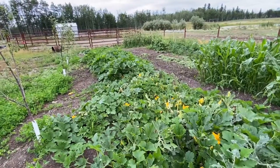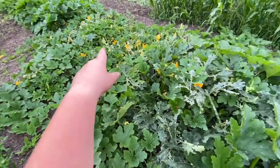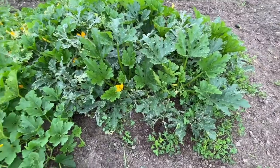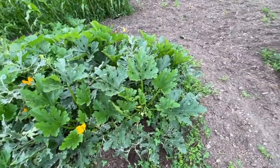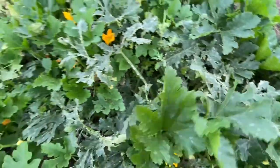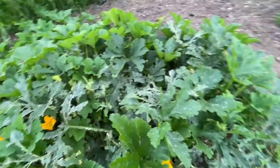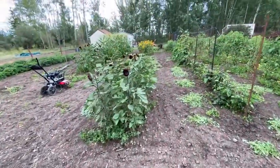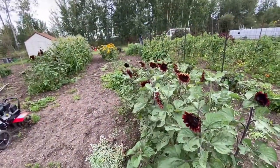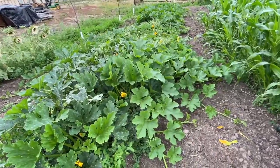The squash and the zucchini made a really good comeback. Those pumpkins are doing very well. These pumpkins are doing great. And these zucchini plants, what I'm having issues with is grasshoppers and rabbits. We discovered on our way home from holidays that we have rabbits, and we've never dealt with rabbits before. My dog usually chases everything out, but she decides that they're friends. So plans have changed now with our zucchinis.